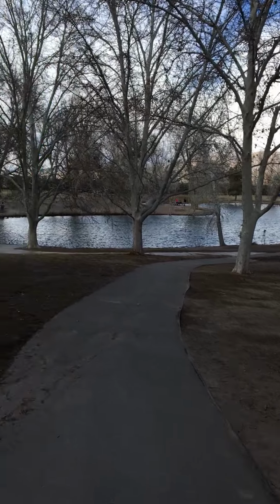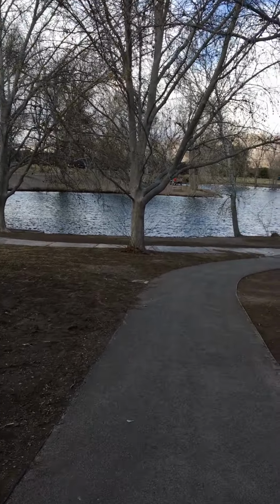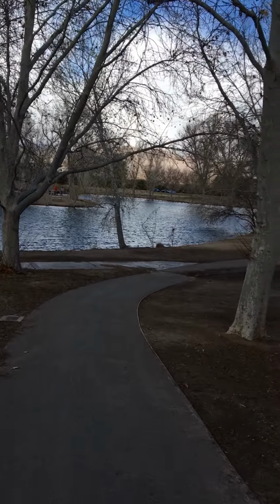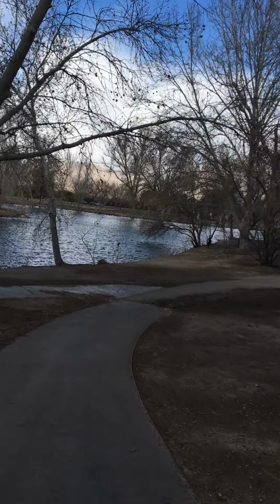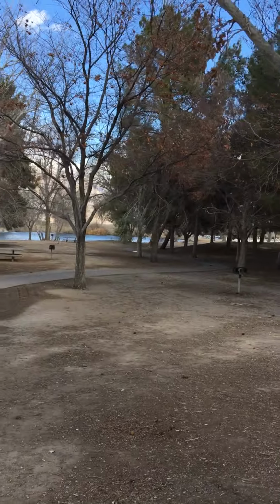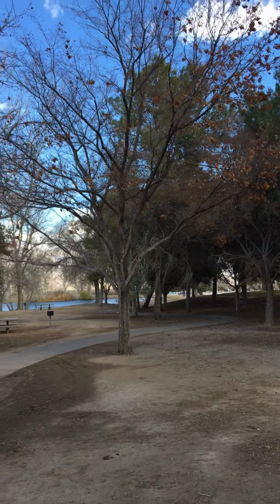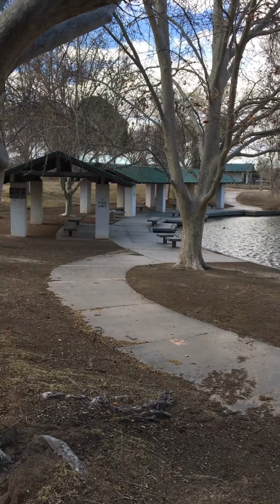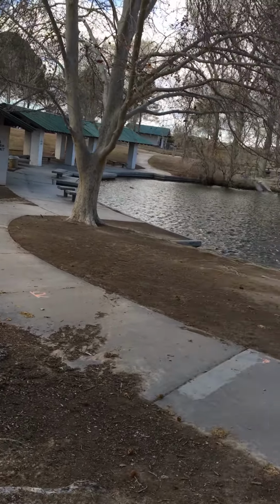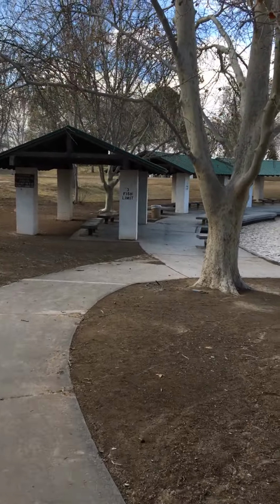Now this is a large pond also. Everybody's enjoying the video. I know it might seem a little darker. Hopefully it'll come out a little lighter once it's actually done. Inlet, which has some benches for sitting.